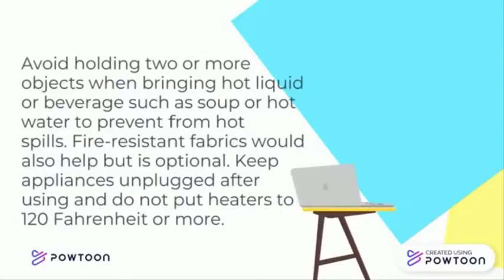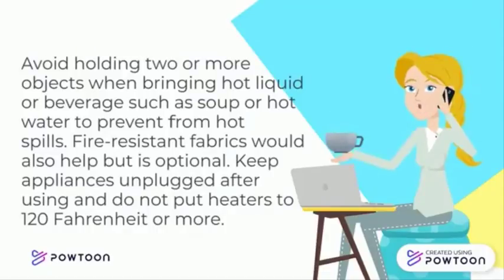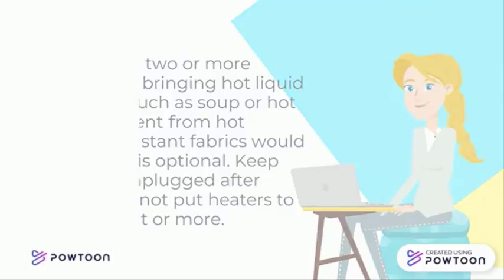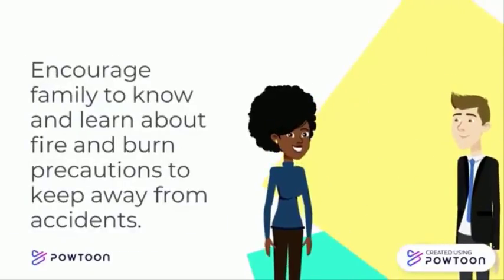Avoid holding 2 or more objects when bringing hot liquid or beverage, such as soup or hot water, to prevent hot spills. Fire-resistant fabric would also help, but is optional. Keep appliances unplugged after using. Do not set heaters to 120 Fahrenheit or more. Encourage family to know and learn about fire and burn precautions to keep away from accidents.